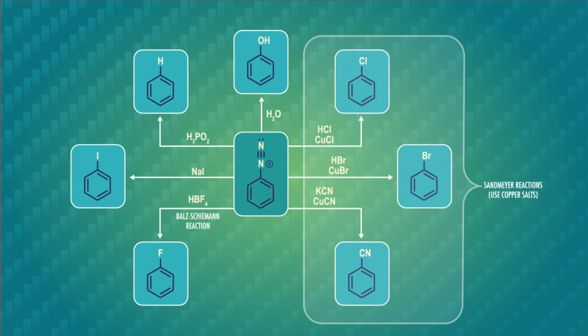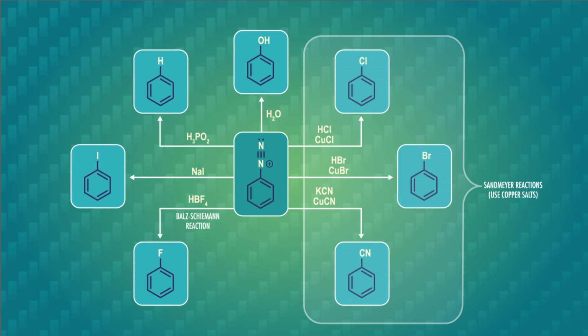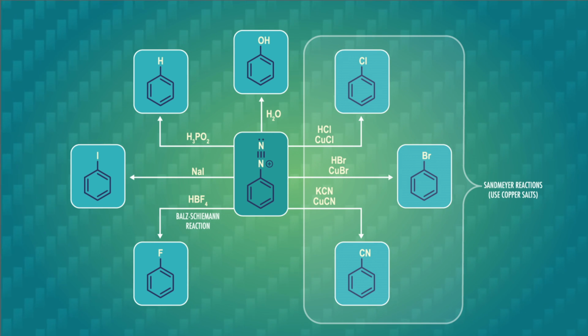Anyway, we can add all kinds of nucleophiles, like halide ions, hydroxide, or cyanide, to make lots of different substituted benzenes. In fact, nitration, then reduction, then diazotization, and finally substitution is an extremely important sequence in aromatic chemistry.